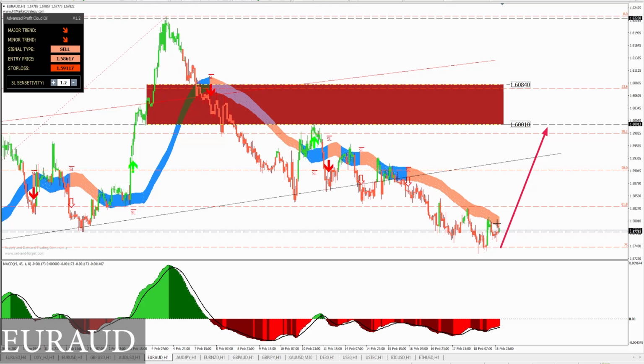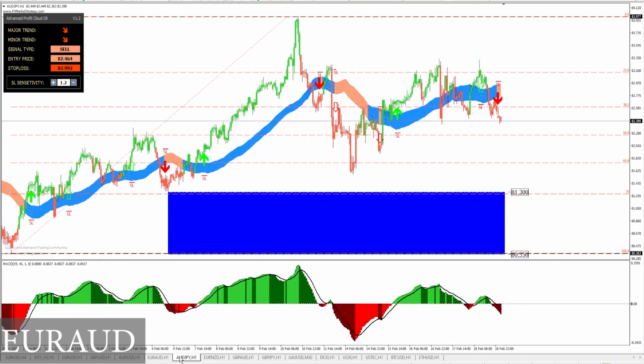But once the market hit risk off mode, you can see Australian get really, really weak. The problem is Euro is weak and Australian is weak. That's why you get this not very good trend right here, okay? So don't short it yet. Don't short it. No short, okay?